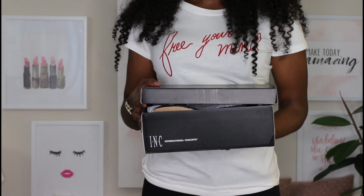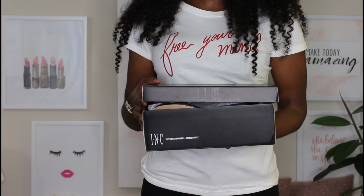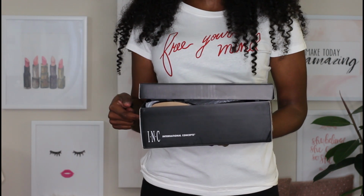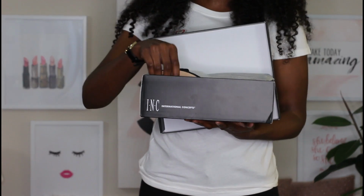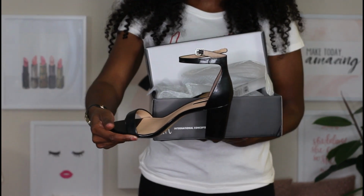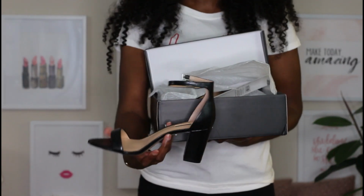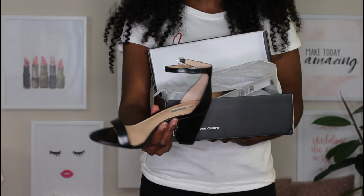The second pair were this brand called INC, which is one of my favorite brands at Macy's. I love them, and these were $24. Actually, no, these were $30, and I love these. Size 12. I still may keep these. A thick heel, which with some of the dresses and outfits that I got, this would have gone perfect. This is not my typical style. I'm a stiletto girl, but I thought that these were really cute, and they were only $30.